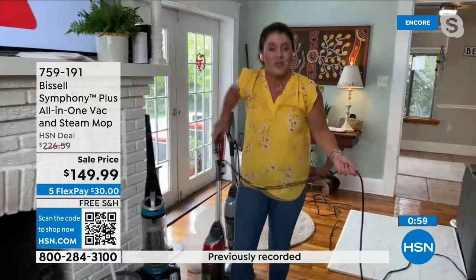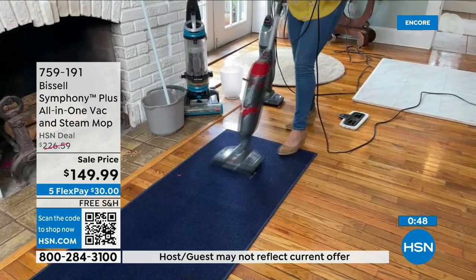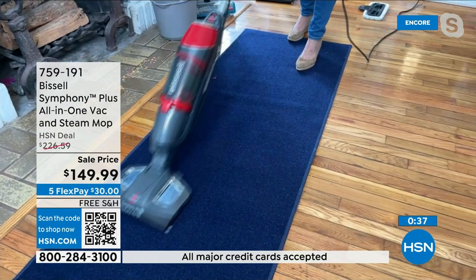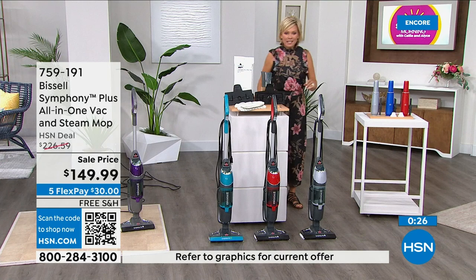And one thing too that people love, you're gonna get a 25-foot cord, which is the longest cord that Bissell makes for anything. Now look here, I can also just go ahead and turn this off. You can steam and refresh your carpets just without vacuuming. So you really, trust me, you're gonna get it home. You cannot go wrong. Take care of the pet smells, take care of the pet messes, all with one machine. I love this machine. So excited many of you are getting it.